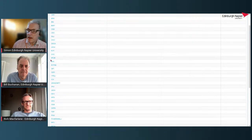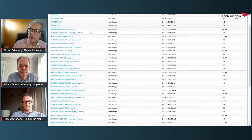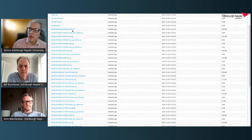So then, for example, we have an extra data set, and here we have the examples of files that also exist within NapierOne, but have been encrypted using different ransomware strains. For example, we have the Dharma ransomware, and we have Maze, NetWalker, NotPetya, Sodinokibi, Phobos, Ryuk, etc., etc.